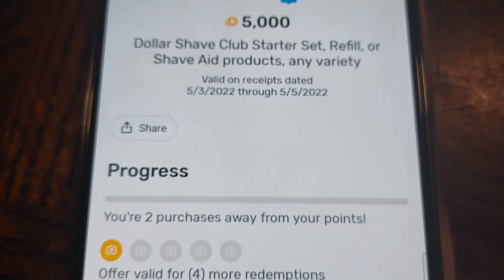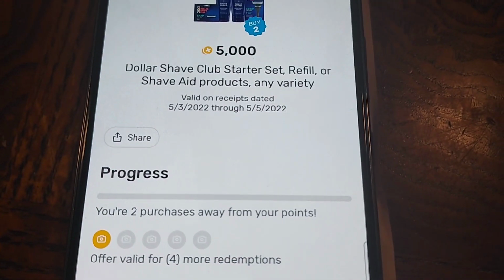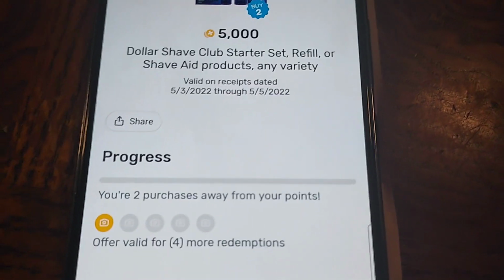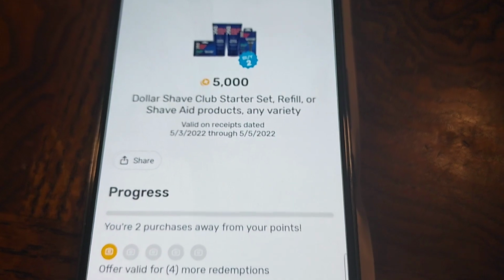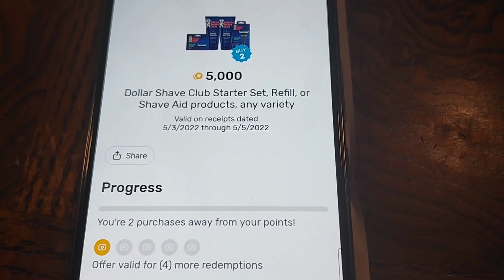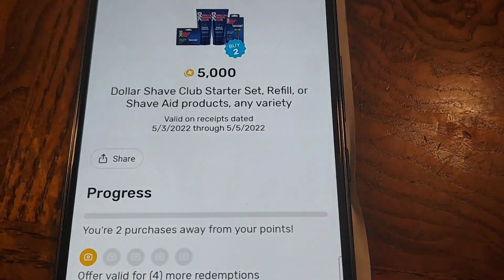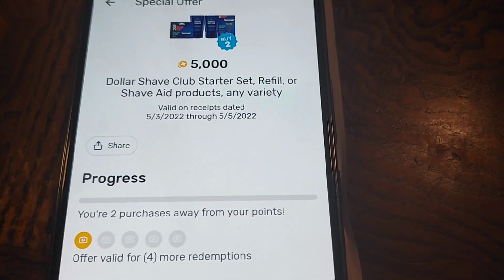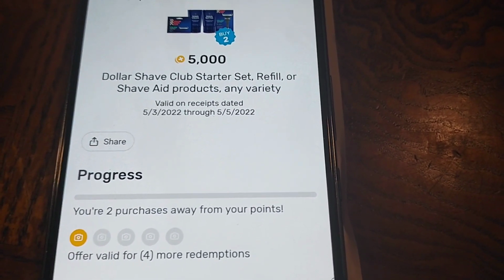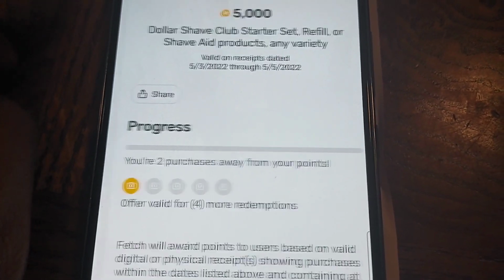Now what I like about this is because look, you can actually do this deal 4 times. So I did it once. Now I can actually do it 2 more times. So I'm going to see if my offers from Shopkick reset. Because if so, then I'll do the offer again, because that's what makes it a moneymaker between the coupons, this offer, and the offer from Shopkick.